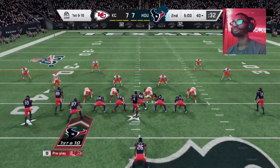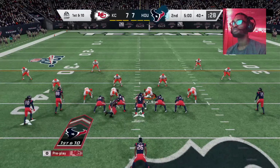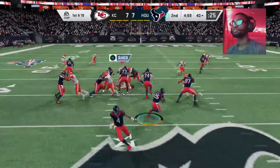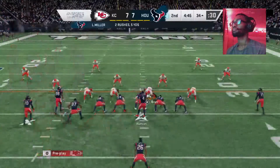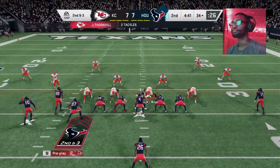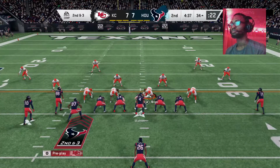Watson and the offense going to come up 1st and 10. And he's 4 for 4 now, throwing the ball to start the drive. They go back to the ground now with Miller. 7 yards on the pickup there, and it'll leave him with a 2nd and 3. It's a gain of 7. Brings up 2nd and 3.